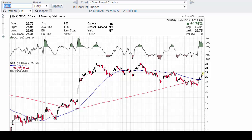Semiconductors are oversold right now, so they're due for a bounce. We've got the biotechs near a good entry point, the biotech index. So things are shaping up for potentially a strong second quarter earnings season. But again, you have to be ready for any eventuality, and that's what we do on the site.